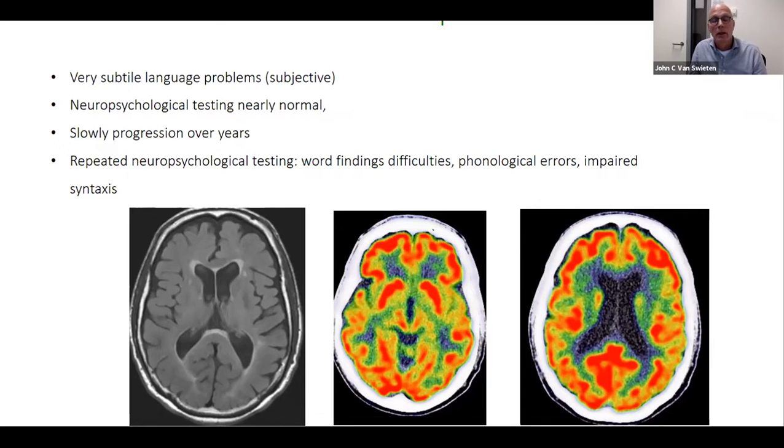The non-fluent progressive aphasia is very slowly progressive over years. And finally, as I told you, the word finding problems, the phonological errors, and the impaired syntax come. And here you see a case with a quite normal MRI.